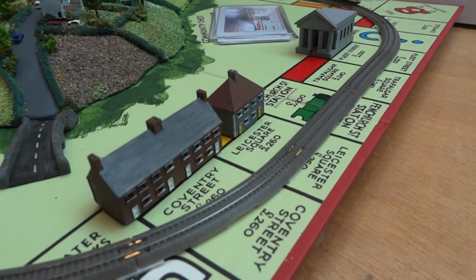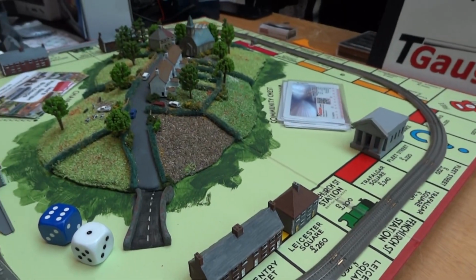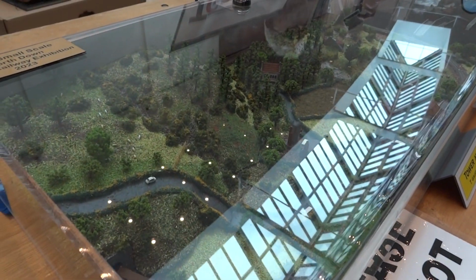Right, and two coaches. You get lots of auxiliaries, track cleaning stuff, that's like an oil you put on. Way more than £220 worth in there, because that's about £120 by itself, and that's about 70.